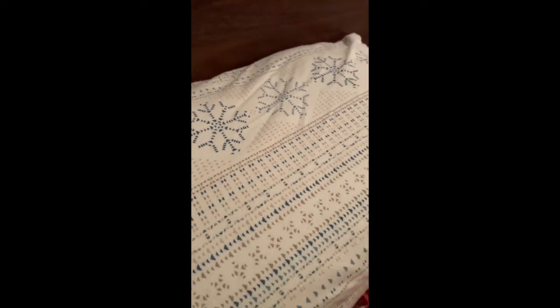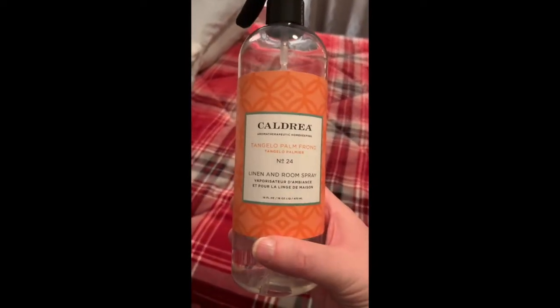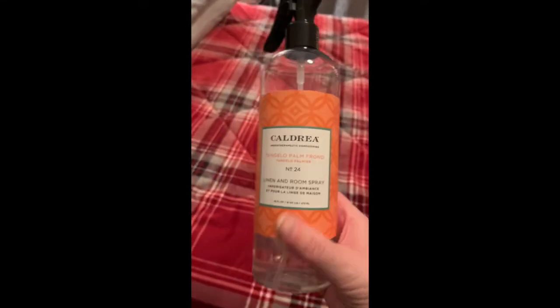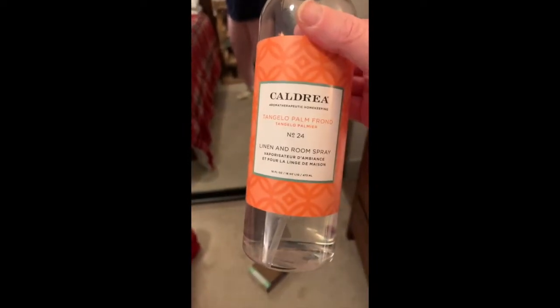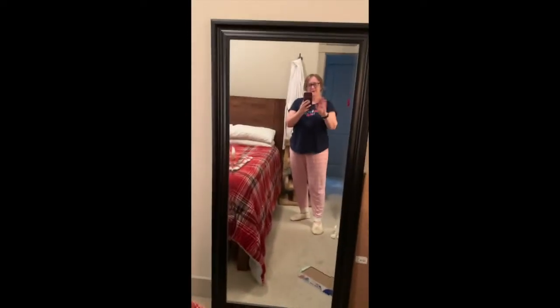I think I also bought these at my Fred Meyer, but I like to spray my room and my bed with this Caldrea Tangelo Palm Frond. It's a very good, light, almost orange scent. It smells very nice. And Caldrea brand does a very good job of lasting for a long time. It's like a high quality spray. There I am in the mirror. Hello. Still in my pajamas.